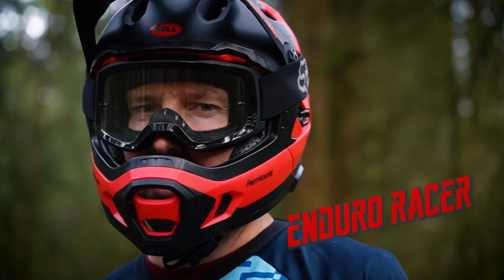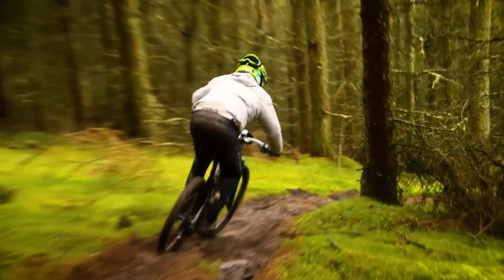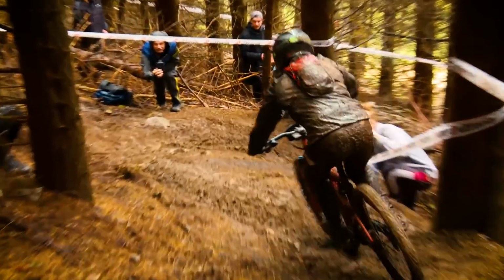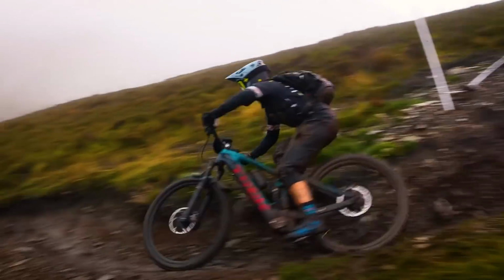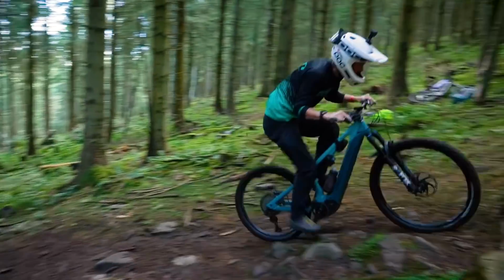Enduro racer. Enduro is all about racing huge loops of mixed terrain with timed downhill stages, with a time to reach the next stage to start your next timed run. You also have the EWS Mighty Power stages, which are timed uphill stages that really exploit the e-bike's power.